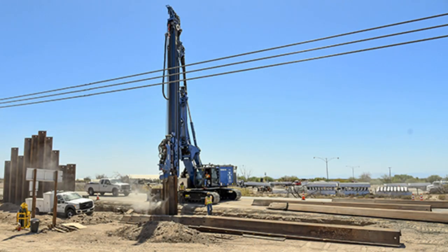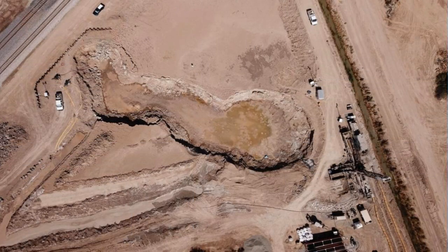This is a view of some of the mitigation work in 2019 when steel posts were being driven down about 70 feet to try to stop the migration of the geyser. The effort failed and the geyser ended up going underneath the steel posts. The location of the underground steel barrier can be seen in this view.